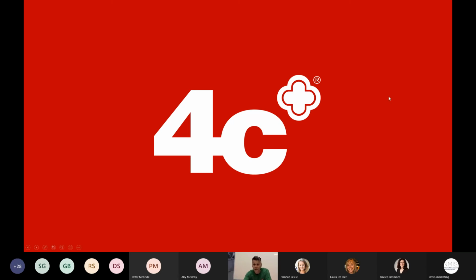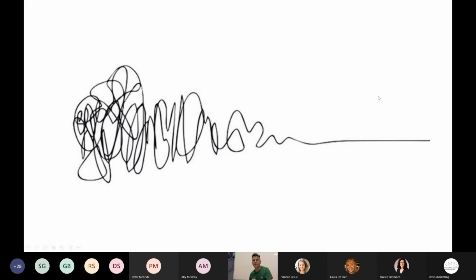So basically, this diagram was the fruits of a search that I did online many years ago. I can't take credit for this. This is Damien Newman who came up with this, probably as a result of real frustration by the looks of things. But essentially, it is the best description of the design process that I found.